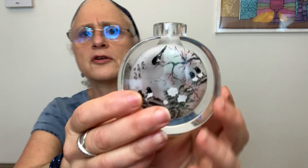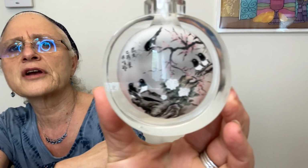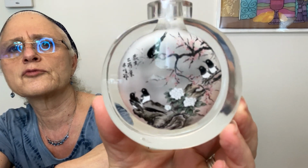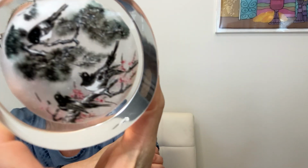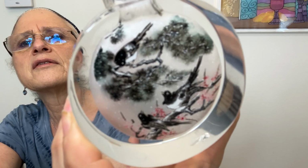And then the other thing I found at this place, this one is from China, and it's not complete, okay? So this is an encased snuff bottle that's reverse painted, and you're probably not going to be able to see it. It's got two designs. This one has some writing on it and some birds and cherry blossoms, and then this one is another painted scene. I mean, it's just absolutely amazing how they do this.